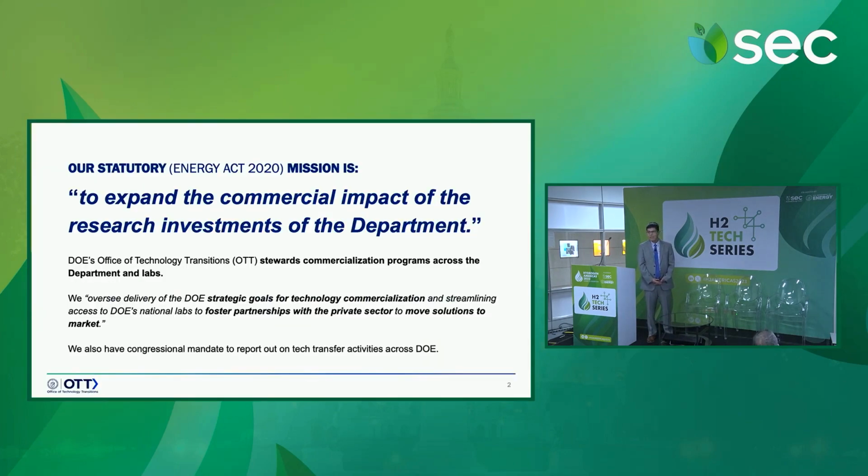First, who are we? So OTT is a relatively new office. It was created officially in 2015 by the Secretary of Energy. And our mission is to commercialize DOE's investments in technology. You could imagine that a lot of our investments go to our national laboratories, our 17 national laboratories. But we do fund private industry and universities.